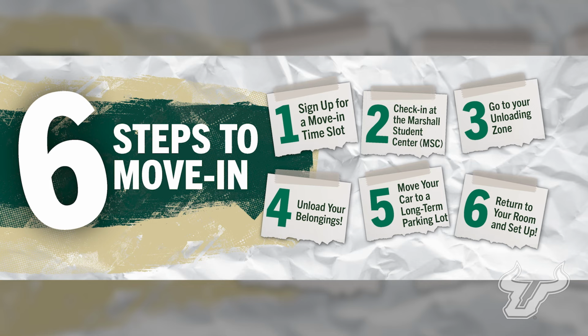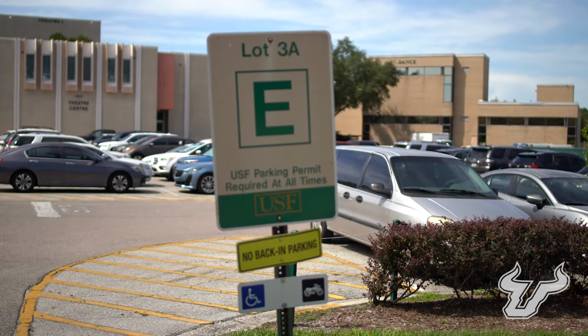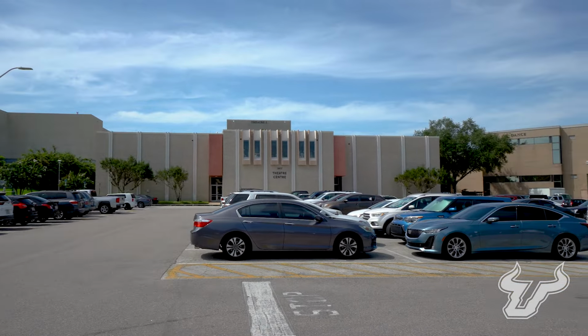I am Dr. Andy Johnson and I am going to be guiding you through many steps on your journey to moving in here on campus. First, I'd like to point out that we are standing here in the 3 Series parking lot next to the Marshall Student Center. This is where you will start your journey by parking here in this lot.